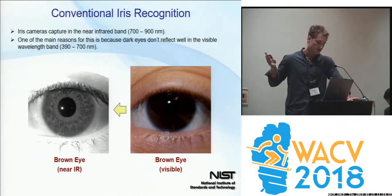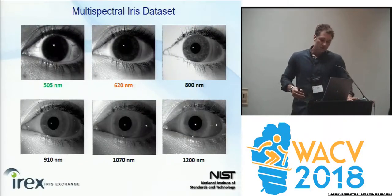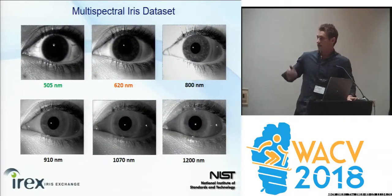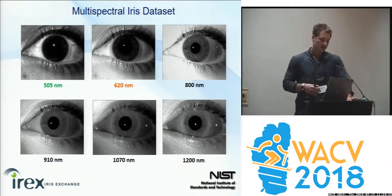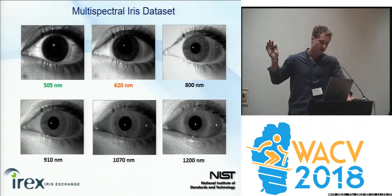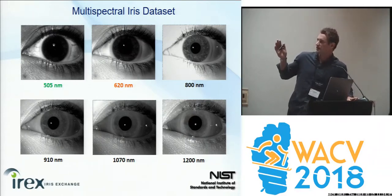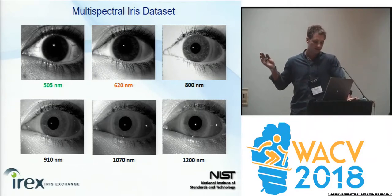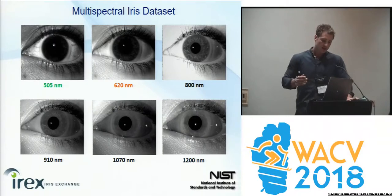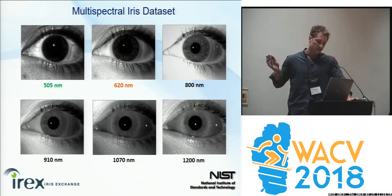And more generally, you can acquire the iris at any particular wavelength, or I should say, any safe and practical wavelength. And this just shows one particular iris acquired at different wavelengths. 505 nanometers corresponds roughly to a green color. 620 is kind of like an orangey red. 650 is red. And this just shows how the iris changes at different wavelengths. So even if you compare 800 nanometers to 1200 nanometers, the iris looks different. So right off the bat, you can expect that comparing iris samples at different wavelengths, you're going to get some kind of performance hit.